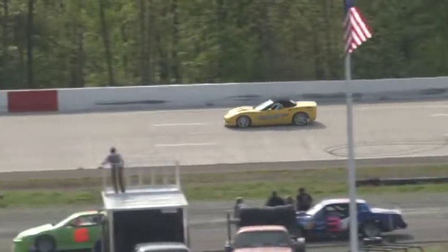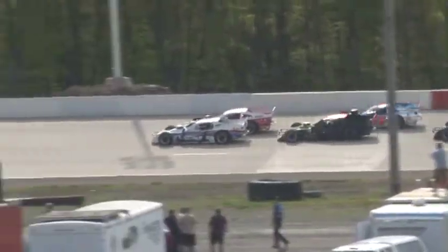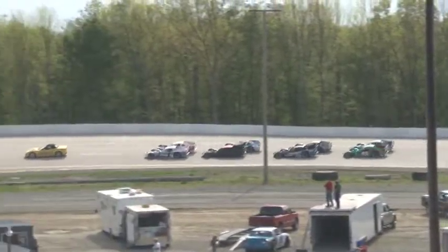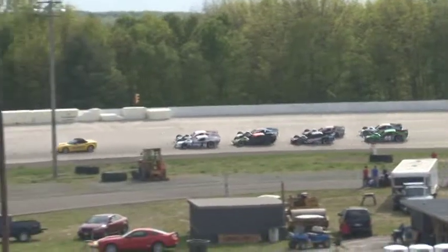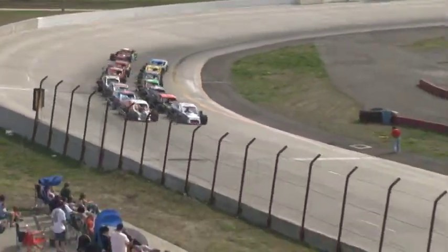Well, Carol, this is what everybody's been talking about all winter long: the return of modified racing, semi-regularly anyway, to Shangri-La 2 as they get set to go. Your front row is TJ Zacharias and Wilbur Hebing. The field comes down into turn number 3. The pace car will peel off. It does. Now the pace being set by TJ Zacharias comes down into the restart area.